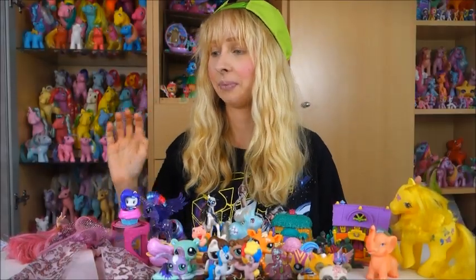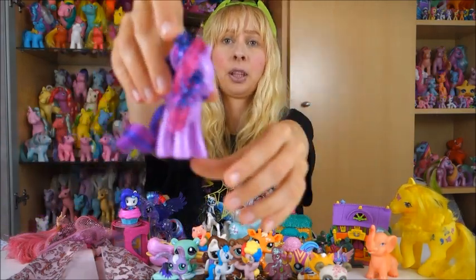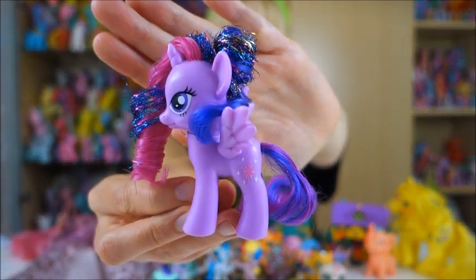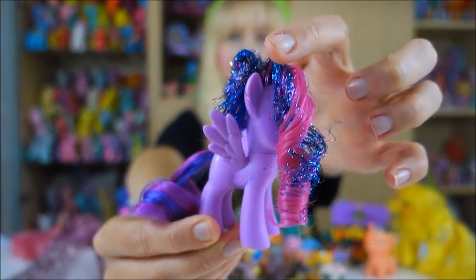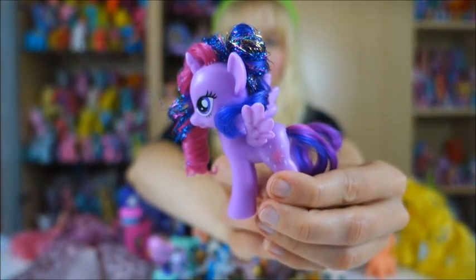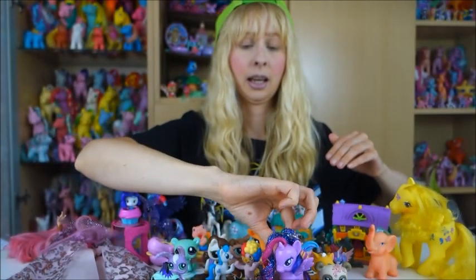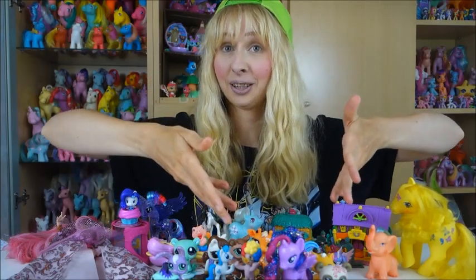Then I also found another Generation 4 pony, so most of the stuff is newer toys that I got on Sunday. It's this Rainbow Power Twilight Sparkle from 2014. Of course I already have several Twilight Sparkles, but not in this version with the super tinselly hair and the pink strand of hair in front. I just styled her hair with a bun because the tinsel is not easy to style. I think that's kind of cute, and I'm still going to pick her up because I didn't have this version yet.